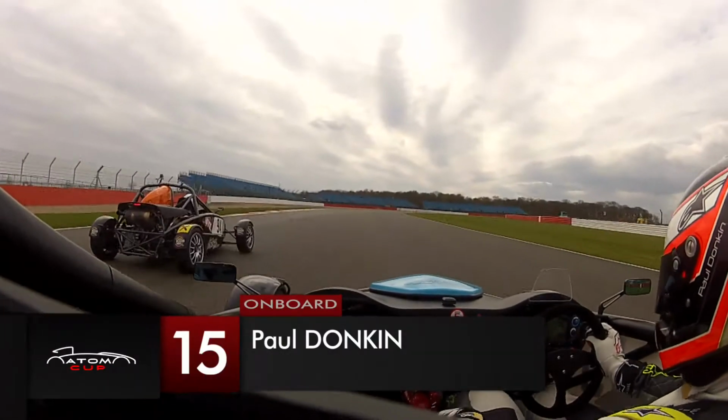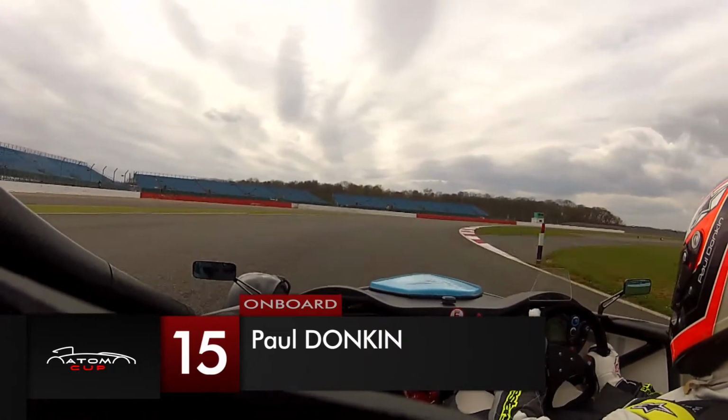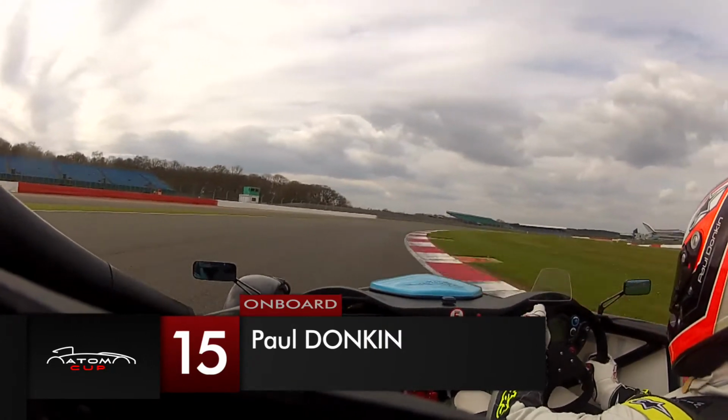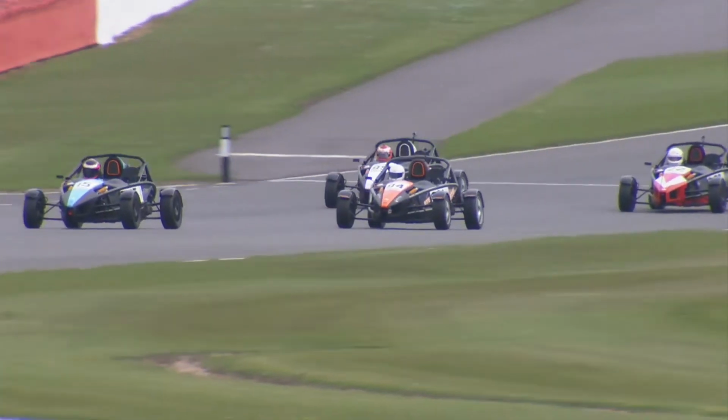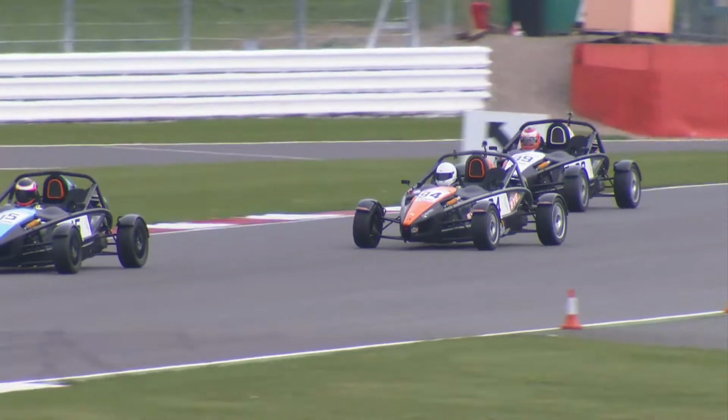Consulting the mirror behind him, looking all over the place, is Nick Whitehead, and with good reason, because he has got Paul Donkin looming large in his tail, and Donkin slides out of the slipstream, dives to the inside line at Stowe Corner, and through he goes, takes the lead. Paul Donkin looks over his shoulder to see exactly where Nick Whitehead is.